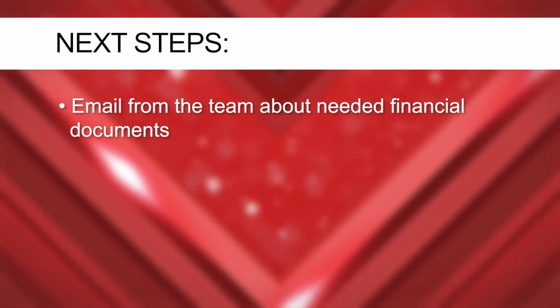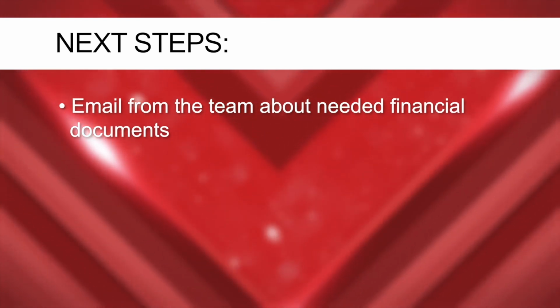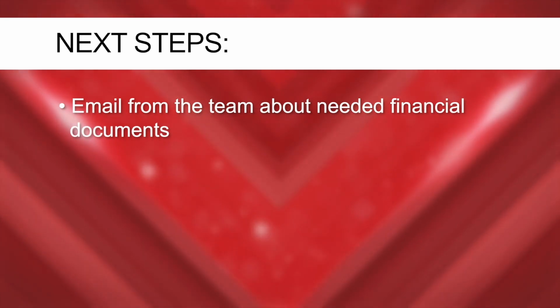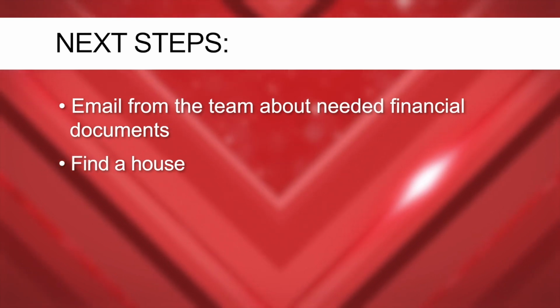And the best way to do that with us is by getting those financial documents in line before you go under contract. It'll be a lot less to worry about on the loan side once things get moving. Then you can focus on finding a house, going under contract, and getting moved.